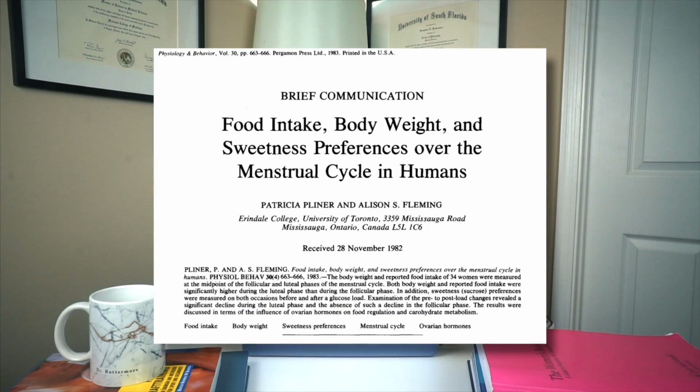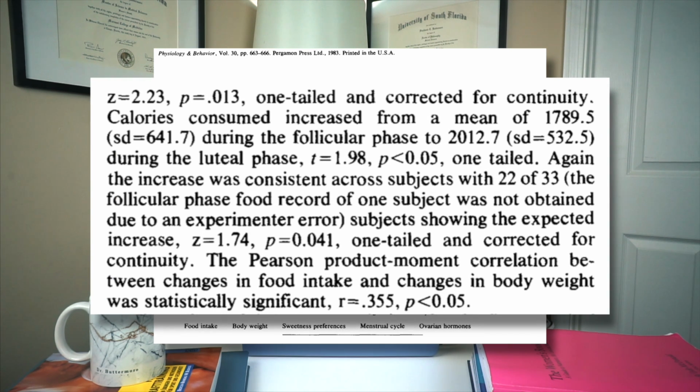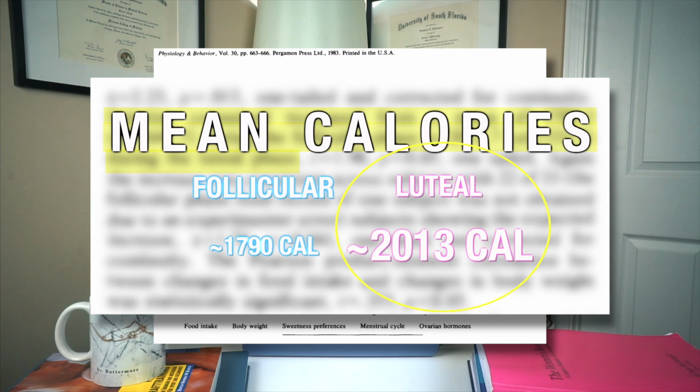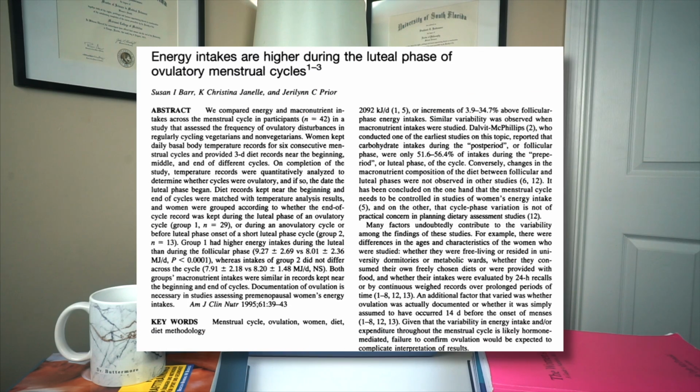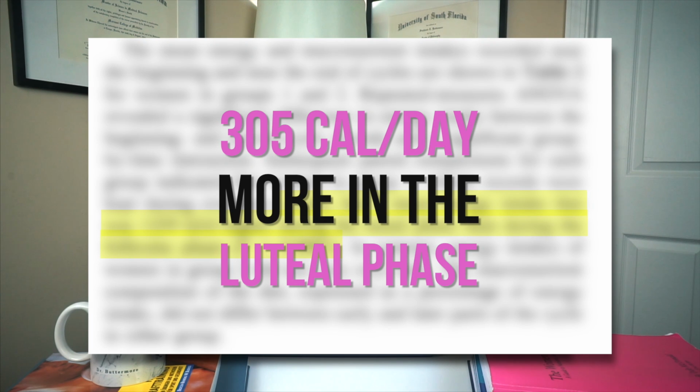A study in 1983 by Pliner and colleagues, measuring caloric intake and food preference of 41 females throughout their cycle, showed that women eat significantly more calories in the luteal phase of their cycle than in the follicular phase. Another study in 1995 by Barr et al., measuring caloric intake of 42 women, reported the same findings, that women just tend to eat a lot more in the luteal phase, which is the second half of the 28-day cycle. Simply put, right after ovulation, which is the 2 weeks leading up to your period.